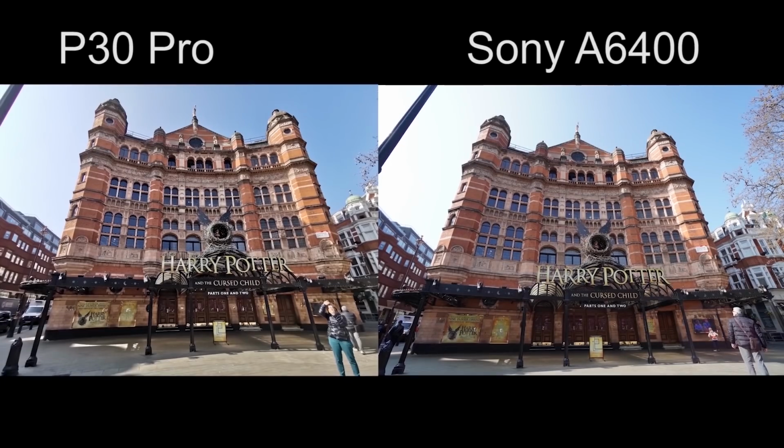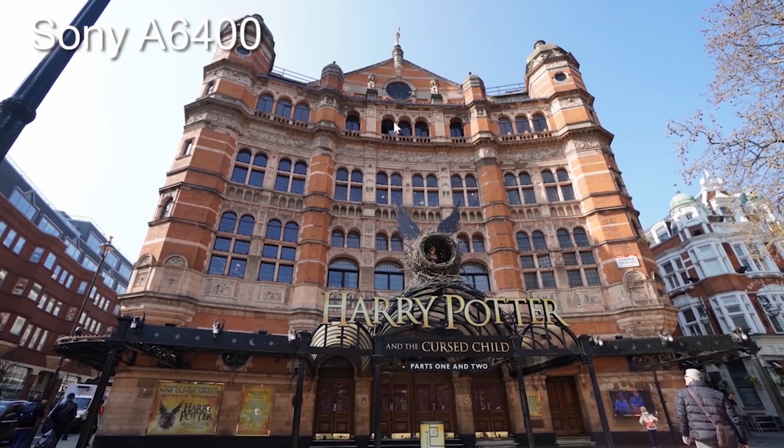So when you check out the whole picture and do it on a small screen, you barely notice a difference. There's a bit of exposure difference due to different metering, but still both really good quality. Now let's go a bit deeper and zoom in.